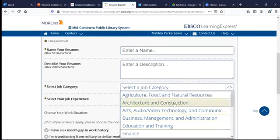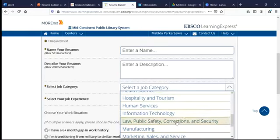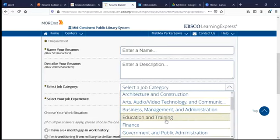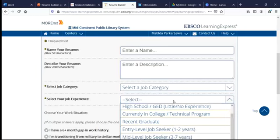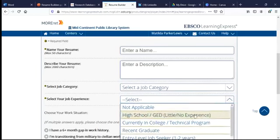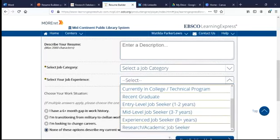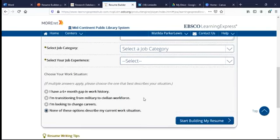So you can select your job categories. There's not as many, so you might have to kind of get creative. So library does not have its own little category. I just went with education and training when I was doing that one. You can do your job experience, so you can pick kind of where you have education and or where you are in the job search. Are you a recent grad? Are you looking for entry level, mid level, academic jobs, that sort of thing? And then you can pick your current work situation. It's actually going to give you from that point some options of resumes to choose from.